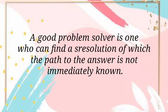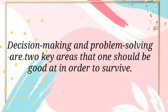So, a good problem solver, class, is one who can find a resolution when the path to the answer is not immediately known. The character in the movie is an example of a good problem solver, using that strategy. We don't learn that in school. Were we taught how to transfer water like that, for example, in case we encounter a problem like that? No, okay? So, in the real world, class, decision-making and problem-solving are two key areas that one should be good at in order to survive.